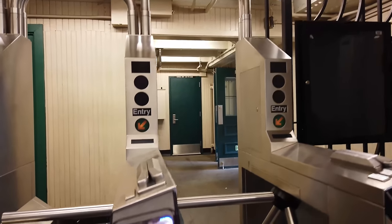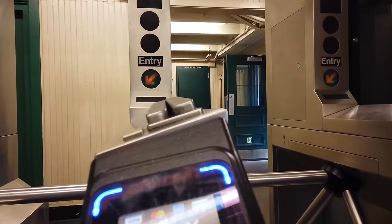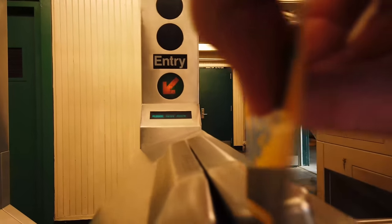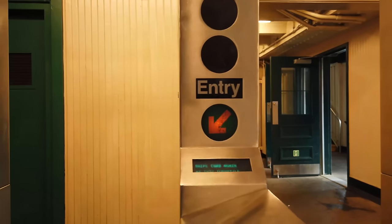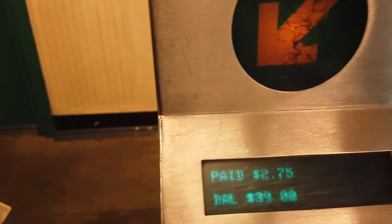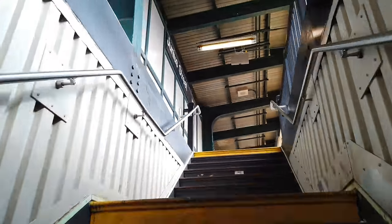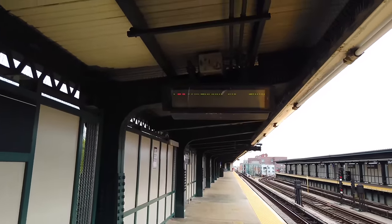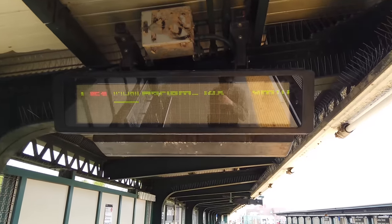All right, so here's Junius Street 3. This is the correct side. I think it's a dual side anyway. All right, moment of truth. And come on, man, I'm out of practice. And oh, it made me pay again. No free transfer for me, but to be fair, I got on at Fulton Street G train, so it probably timed out already. These things take a while.